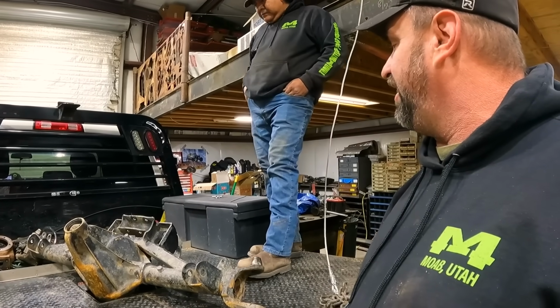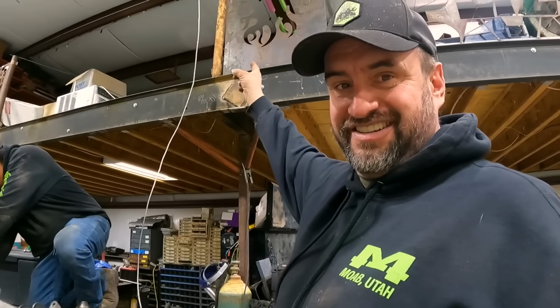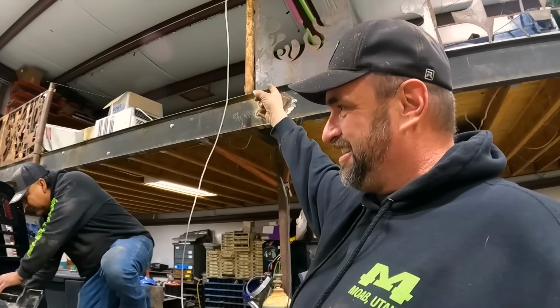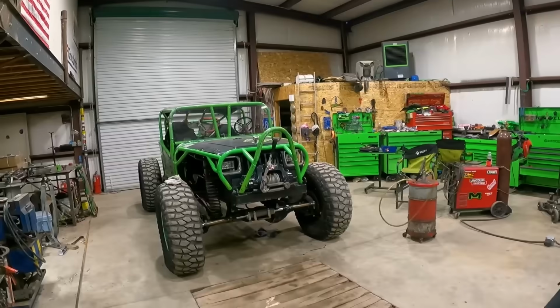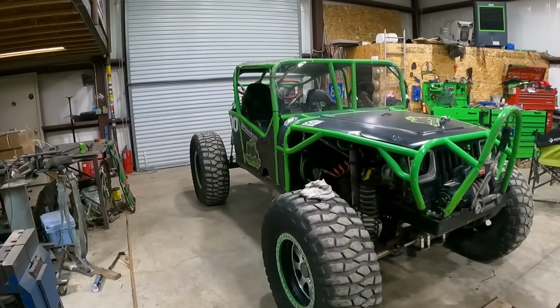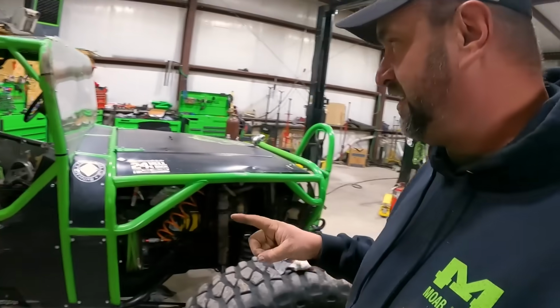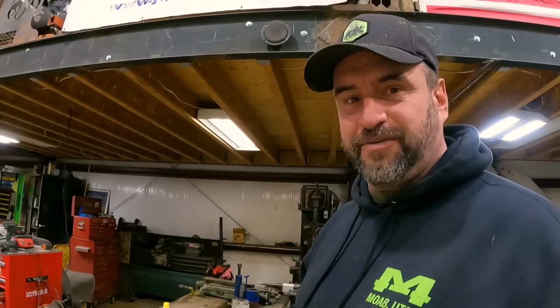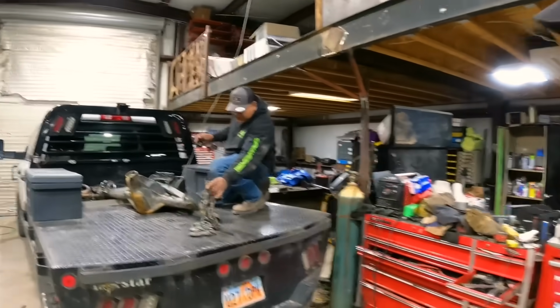Yeah. And all that. We're gonna put this upstairs because it's not gonna happen right away. It's gonna happen eventually. But eventually we are going to put it into this. So then this will become the $15 buggy instead of the $12 buggy.